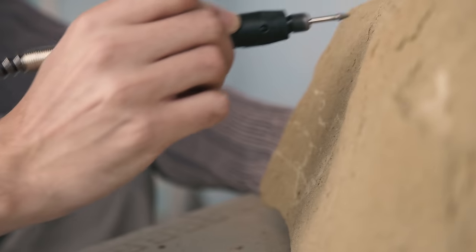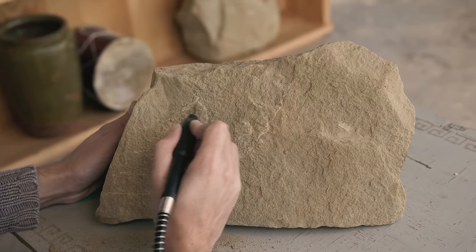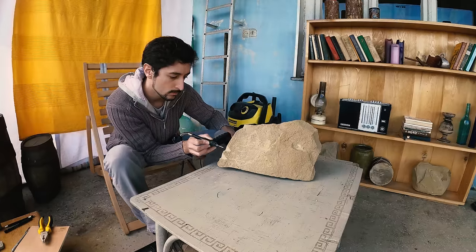And off I go, with lightly marking the general areas that I want to work on. I truly don't have a clear plan of attack or anything like that, but I have a general idea of what I want to create.